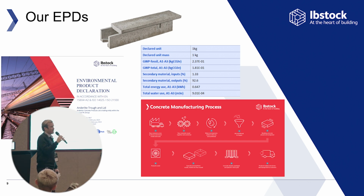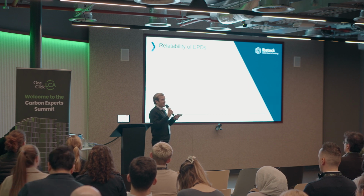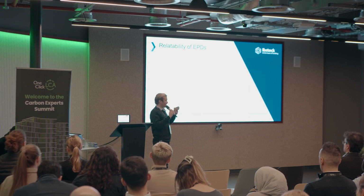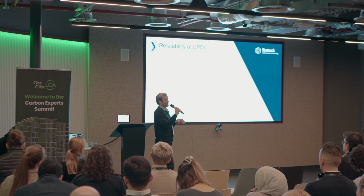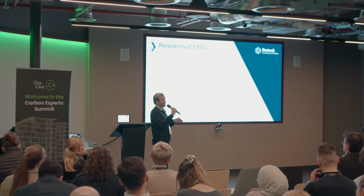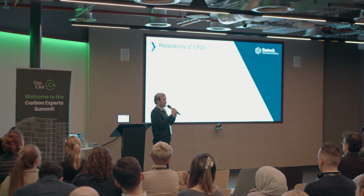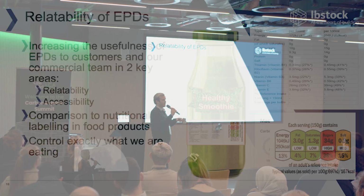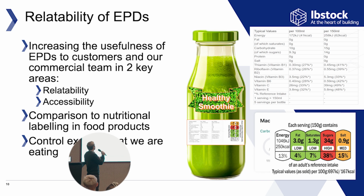As part of our process of producing EPDs, I thought it was important to take a step back and move away from the acronyms and the real heavy data and information, and think, what are these actually about? I think in sustainability we are quite acronym heavy, so things like EPD are easy to get lost and just become a tick box exercise, and something that people forget what it's actually all about. So when communicating this to our sales team and to our customers, I wanted to make EPDs as relatable and accessible as possible.